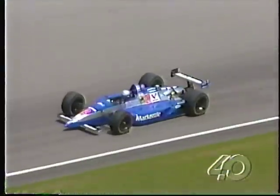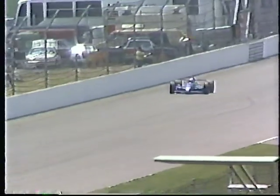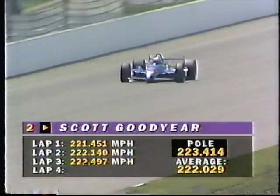Well, if he continues this pace up, he will sit alongside Mario Andretti on the front row. Mario, the provisional pole holder at 223.4. I think we said this is another one of the Ford engines. They're very, very tough under these circumstances, and the speed is going up still. Lap continues to climb. He ran down the front stretch at 233 miles an hour. 222.497 miles an hour, the third lap for Scott Goodyear. On a hot day, he is turning in a remarkable performance.